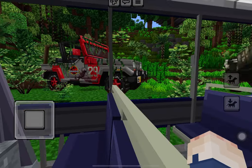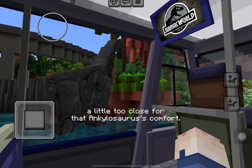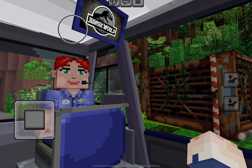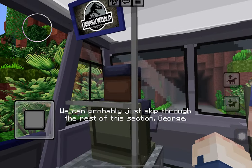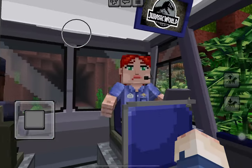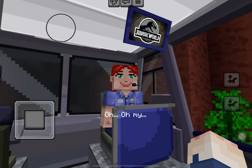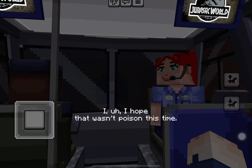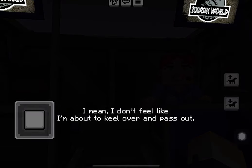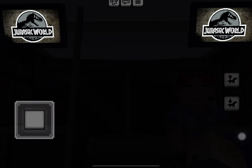Don't worry, everything is fine. They're supposed to be contained and safe, but you never know when. I hope that wasn't poison this time. We lost our last tour group and one of those things got a little spooked and sprayed us. I mean, I don't feel like I'm about to keel over and pass out, but, well, maybe everyone should take a quick shower once we're done with the tour, just in case.